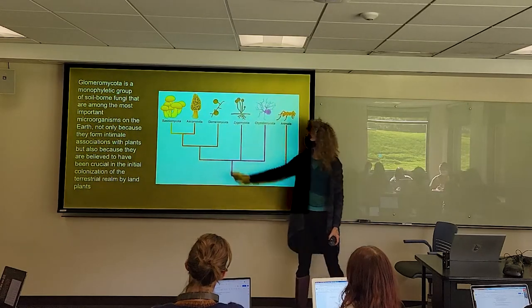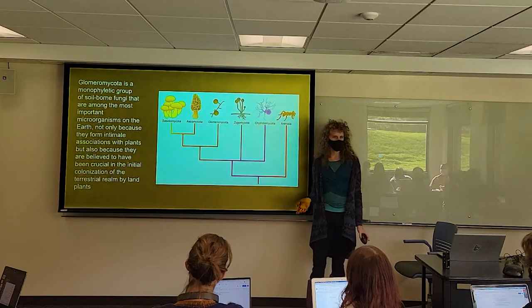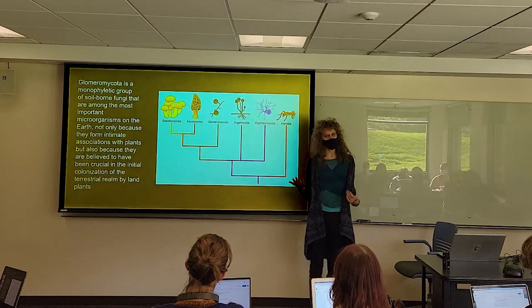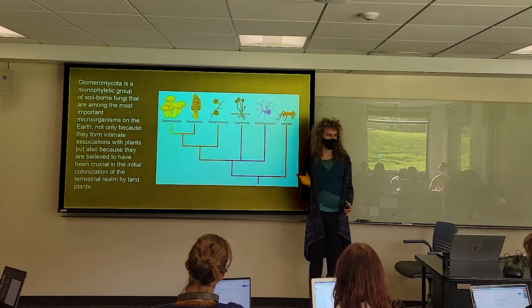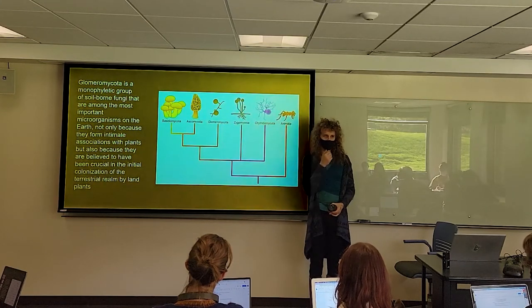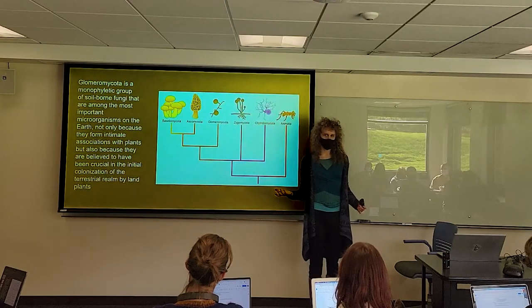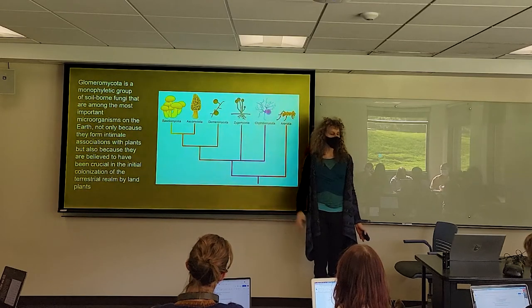So we're going to look at Glomeromycota, and they're really, really interesting to me because they represent a kind of multicellularity that is pretty distinctive. It doesn't take the same patterns and forms that you see in the higher fungi or in animals. They're a much more communal organism than basically any other kind of organism, and I think that's really, really cool.